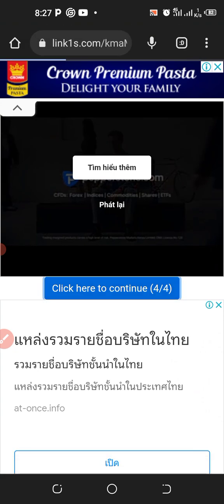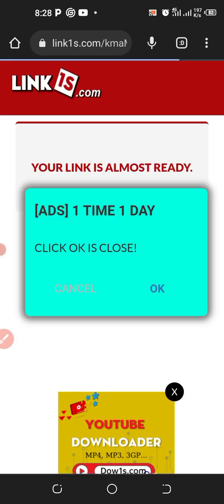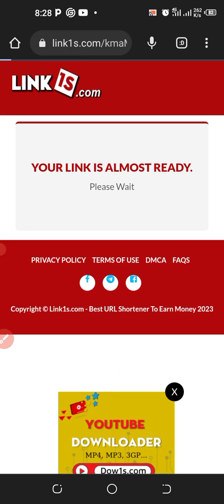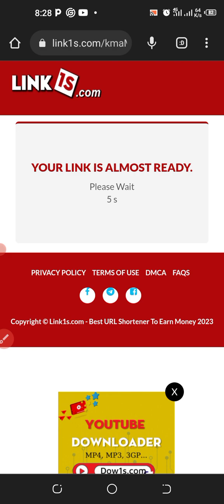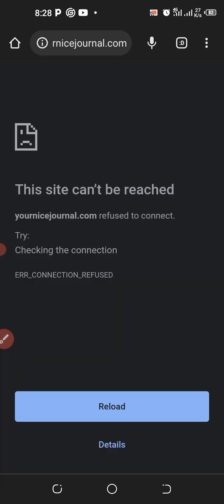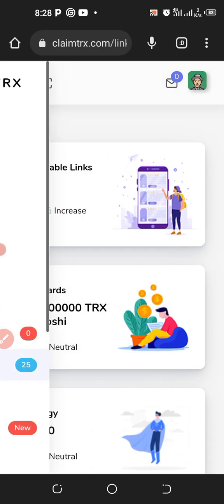So after this, I think it's all. Is there anything else? Your link is almost ready. Okay, get link. I'll click on get link. Sorry, it's not working. Congrats, you have been given another Satoshi. So guys, we need to do more because we are seeing different kinds of short links.